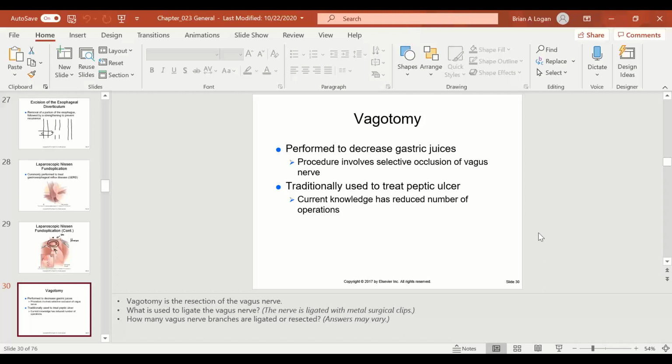Well, if you have a peptic ulcer, that ulcer is in the stomach. So even decreasing the amount of gastric juices isn't going to help that ulcer because it's still bathed in that gastric acid. So it needs to have even less. So you're almost keeping the stomach on empty as far as gastric content, gastric juices and acid.